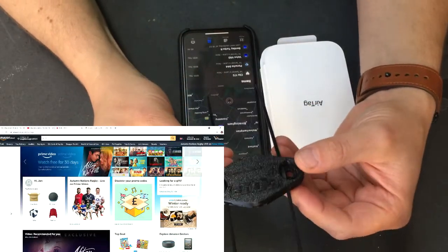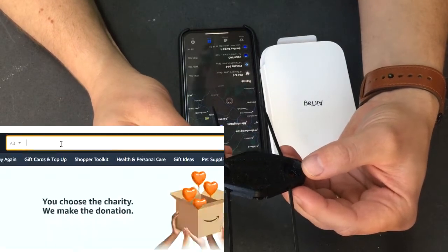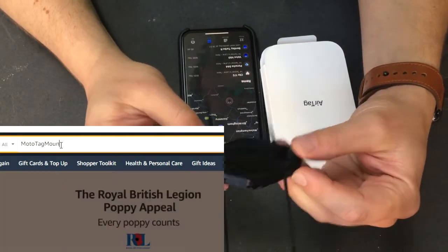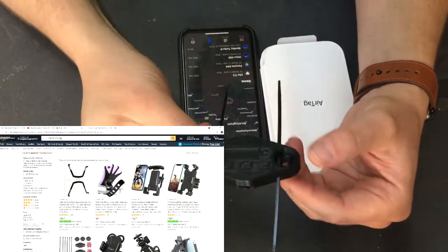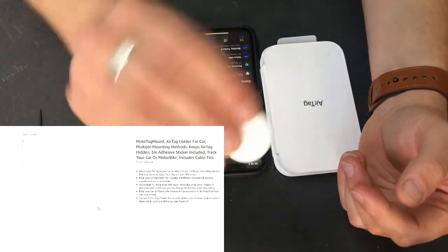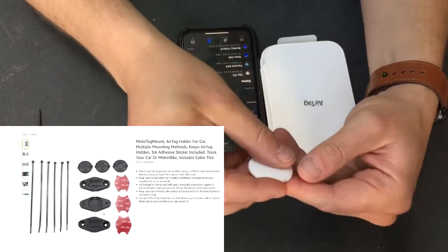This is a prototype that Ed's done for me. He's going to do a trial run on Amazon, I believe, and then it'll be a product you can buy as a cheap tracker. So these will be just a few pounds, and the AirTags are £25 from Apple.